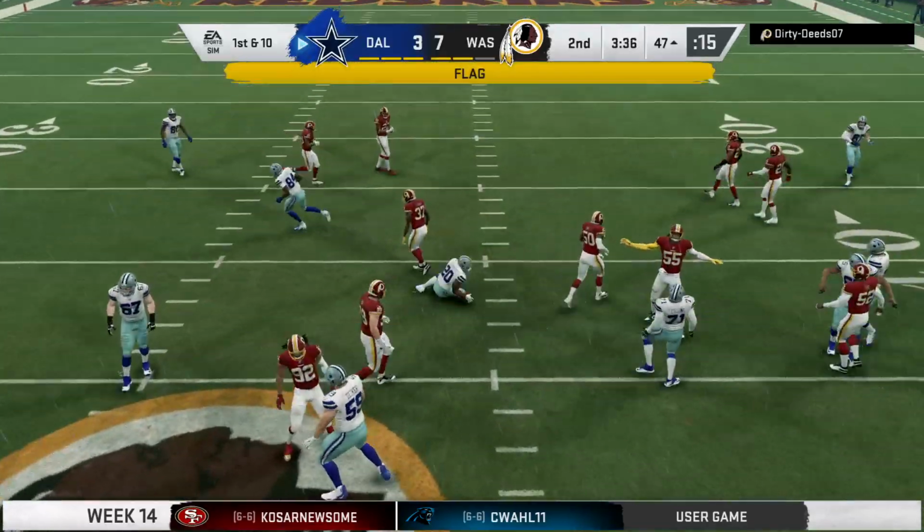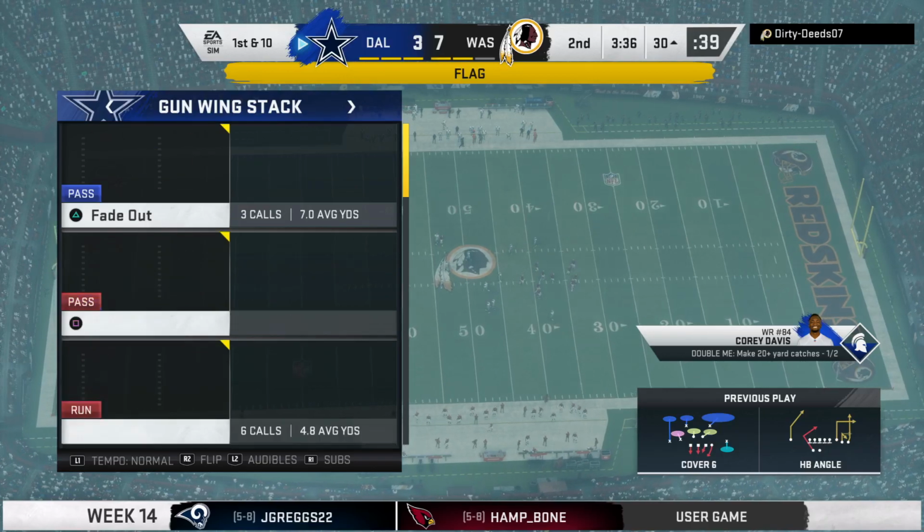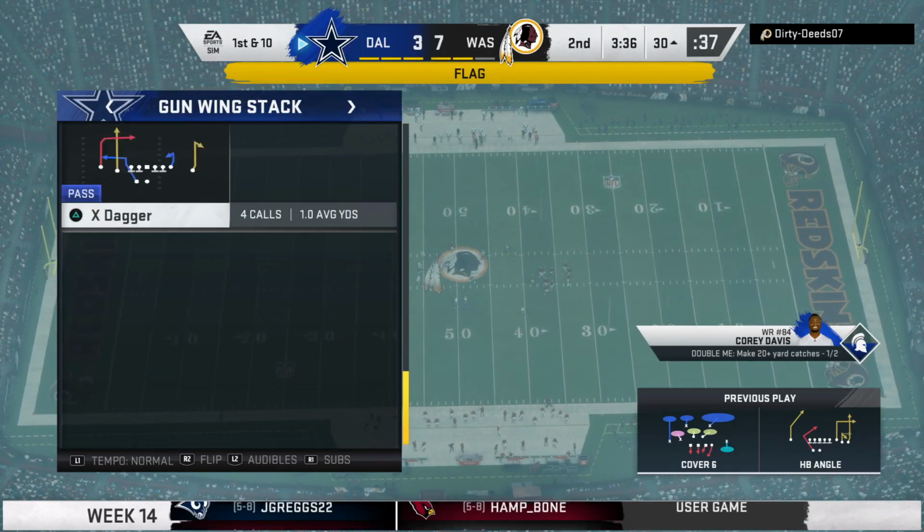On the run, it's Fournette. And he'll be brought down. Oh, that's a face mask. Certainly looked like it. Indeed, here come the flags.